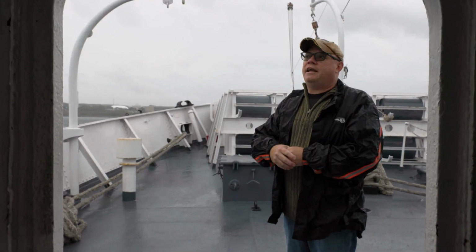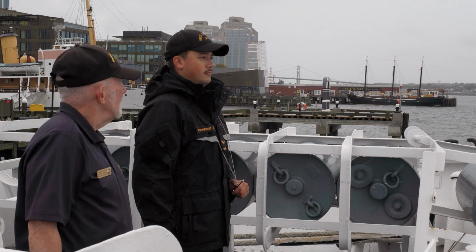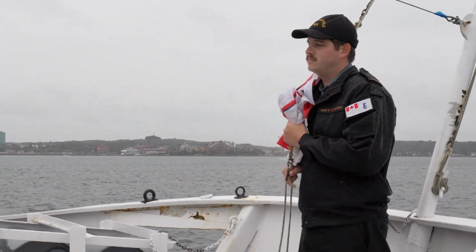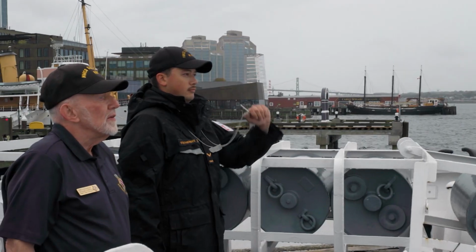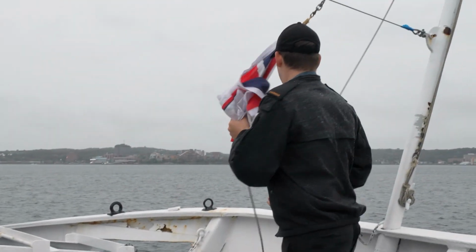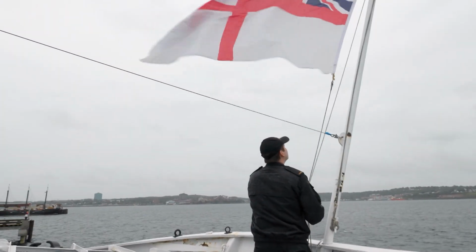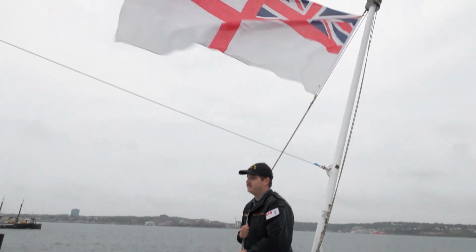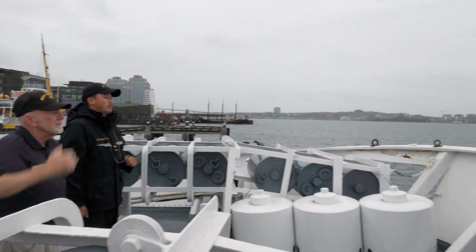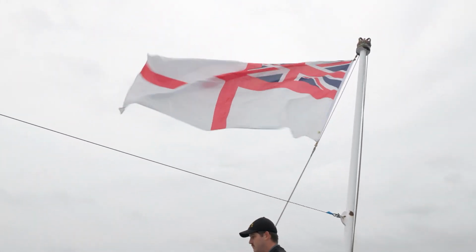So much of the Navy's history and heritage has to do with tradition, and part of that tradition is the trooping of the colors, and that's something we're going to experience here. Colors, Chief. Very good. Make it so! Pipe to still. Carry on, Chief. Pipe to carry on. Quarterdeck dismiss. Tell me a little bit about that ceremony.